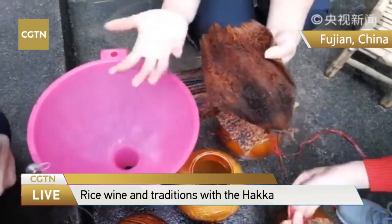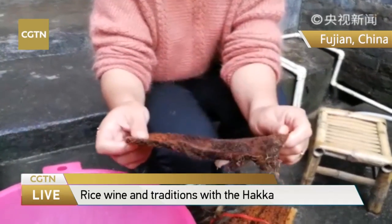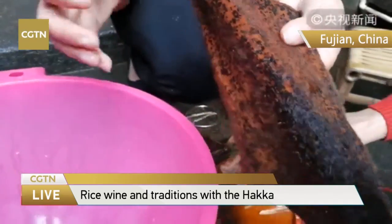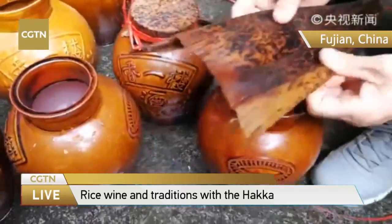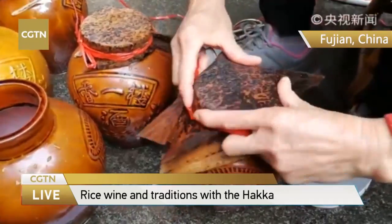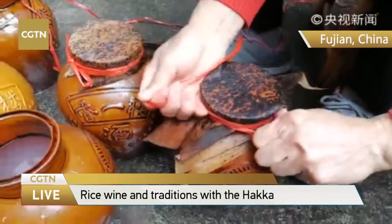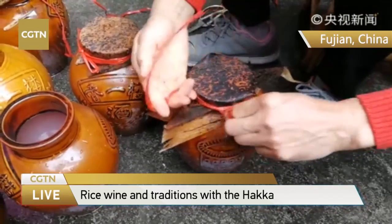Okay, this is bamboo shoot and the bamboo shoot skin. The bamboo shoot skin is to protect the bamboo shoot. And then this is bamboo skin. So firstly, if you put it underwater, this skin will be very soft and it has a very special fragrance. Because it has this special fragrance, we use it very often.